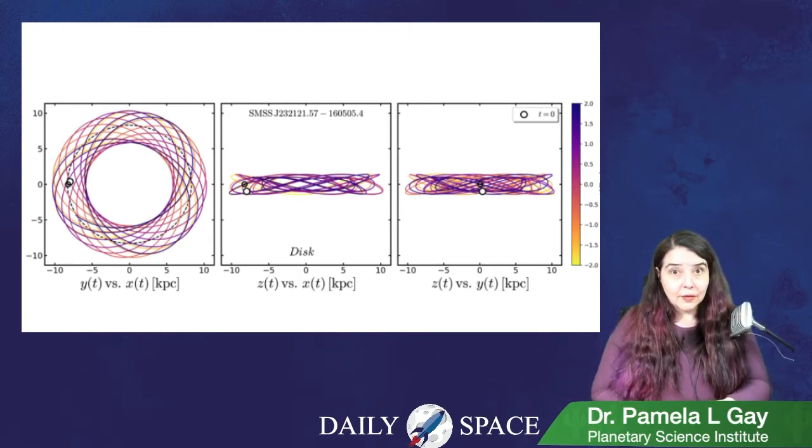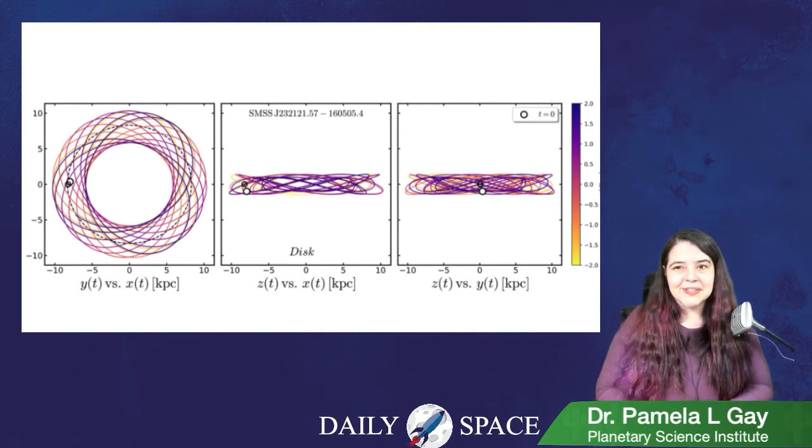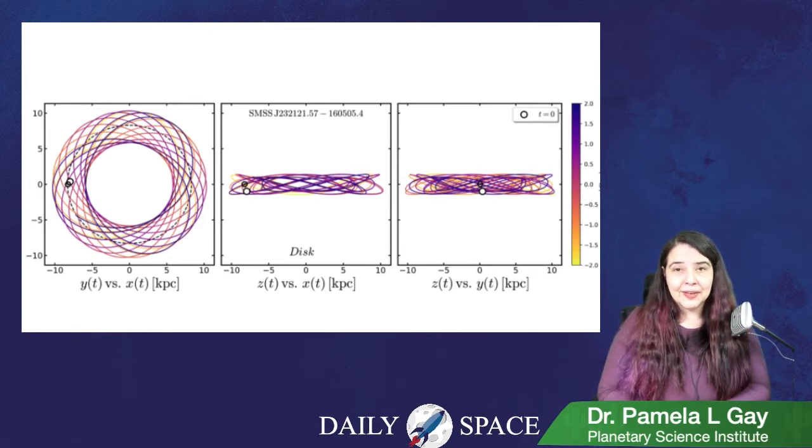Now, just because something's hard doesn't mean we don't try and do it. And in a new study published in the Monthly Notices of the Royal Astronomical Society, with lead author Giacomo Cordoni, the orbits of 475 metal-poor stars have been described. These are stars that have 1,000 times less iron than our sun, stars that probably can't support any planets.